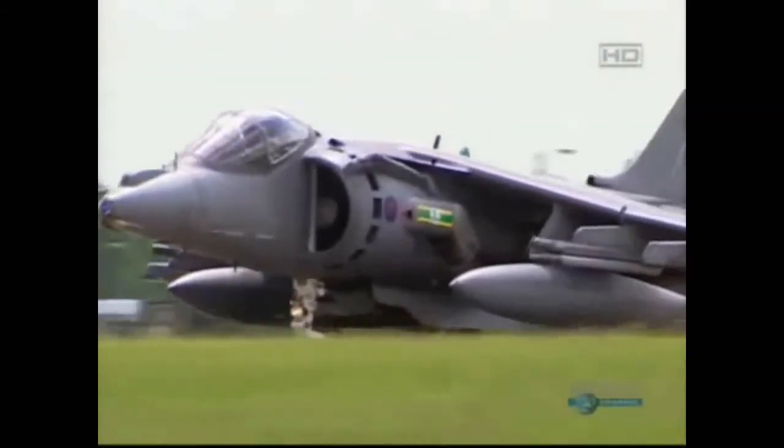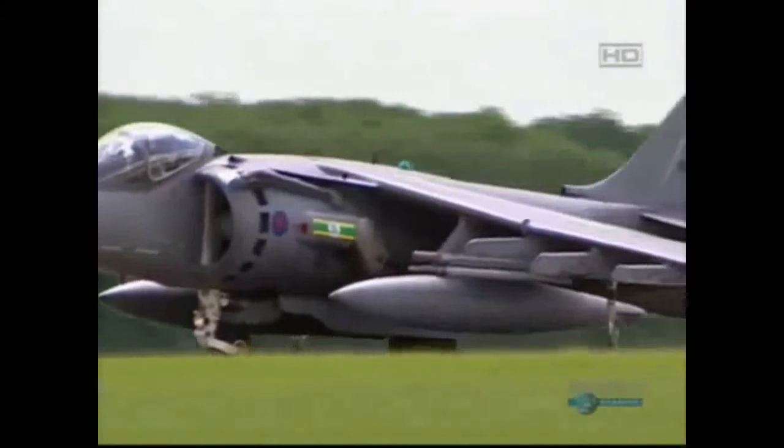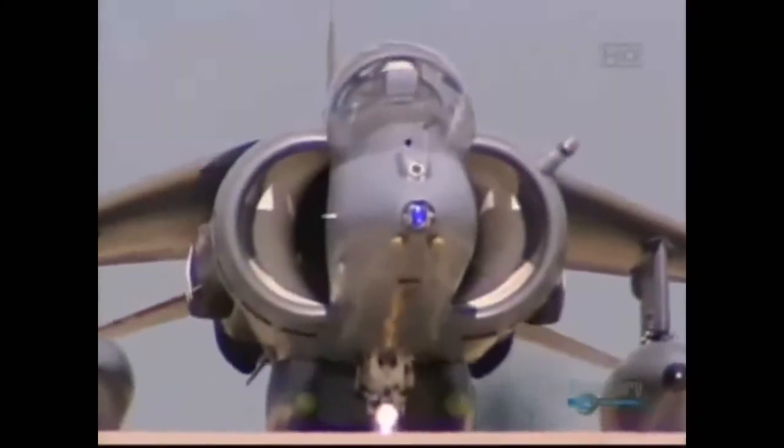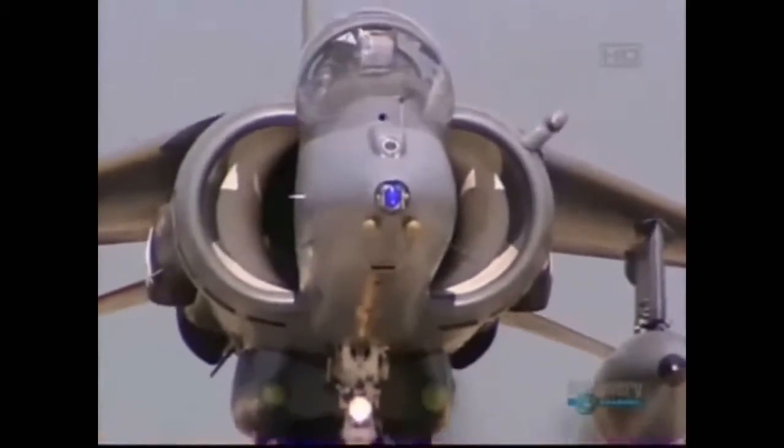What makes the Harrier special is the fact that it can land vertically. It can land on a ship, it can land in a clearing in a wood, which makes it very special. The reason that the Harrier can perform these incredible maneuvers is its extraordinary engine system.